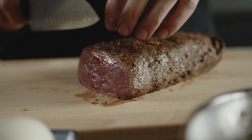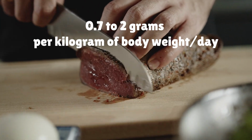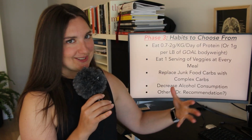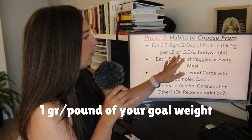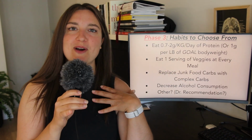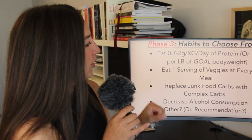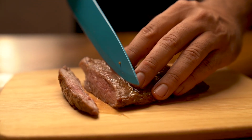Guidelines for ideal protein is anywhere from 0.7 to 2 grams per kilogram of body weight per day, with the easiest approach to be just aim for 1 gram per pound of your goal body weight. I'm Canadian, so I find it easiest to think in terms of pounds instead of kilos. That's just me. If your goal body weight is 180 pounds, then your daily protein goal is 180 grams, for example.